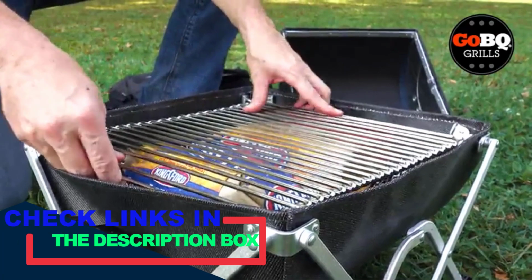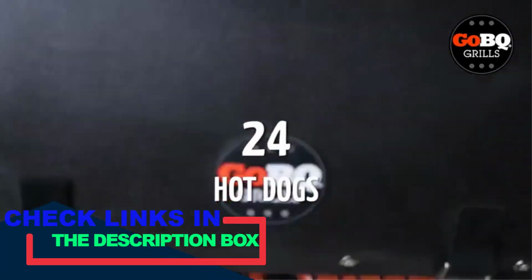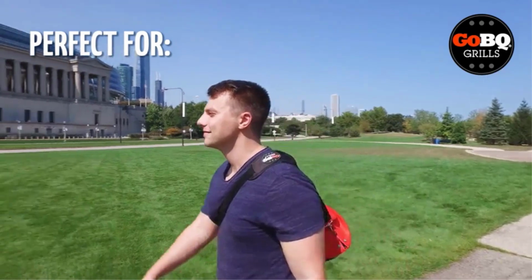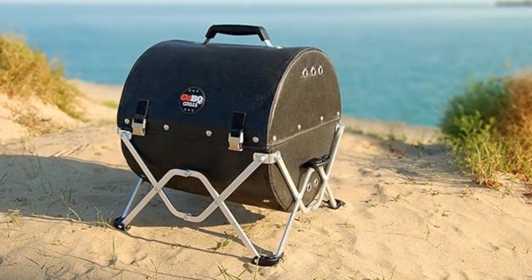The charcoal hangs in a mesh wire basket, and the ingenious grill top rolls and unrolls. GoBQ says the fabric can withstand over 1,200 degrees Fahrenheit and should last through 50 or more cooks, making this a good choice for traveling, but not everyday use. One word of caution.